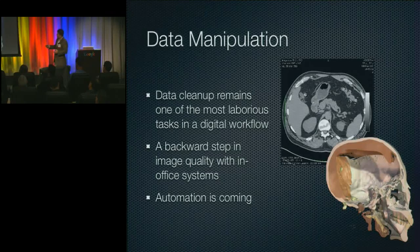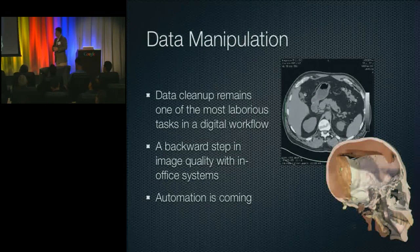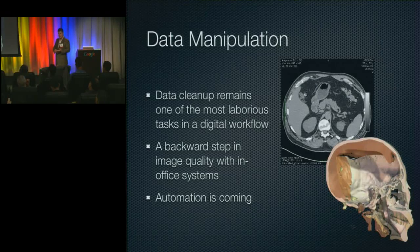Extracting out of this the useful information that will form the basis in 3D of what you need to simulate turns out to be a big, very time-consuming step. The expert systems and the automation for doing this are not yet where they need to be to make this as efficient as it needs to be. So it really is one of the most laborious steps in the process.